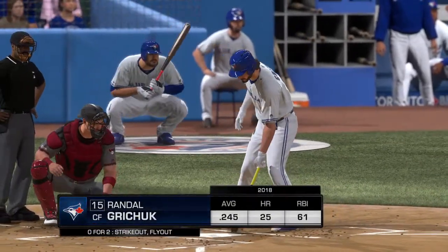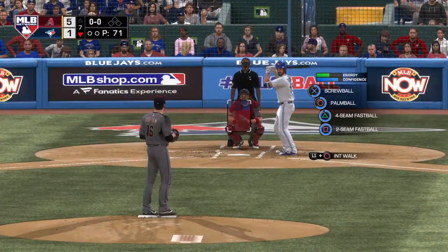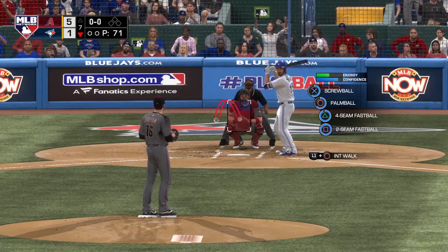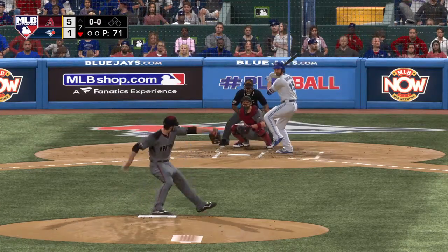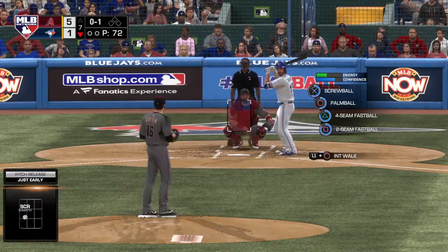Standing in, Randal Grichuk. He'll start things out here in the bottom of inning number 7. It doesn't look very promising so far in this one as we move into the later innings. Down by a bundle, it's time to get some base runners and hopefully a long ball to get them back into this one. 0-1 the count.